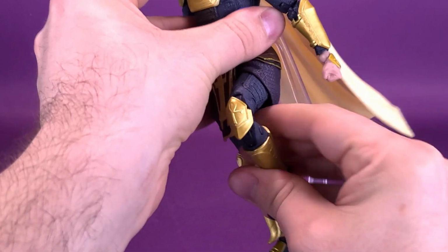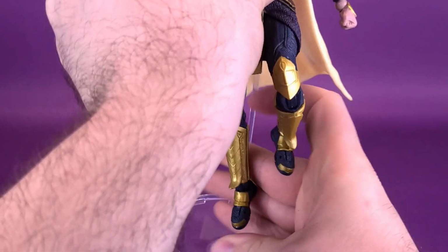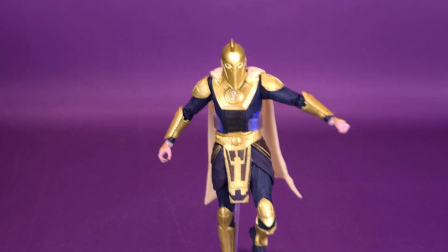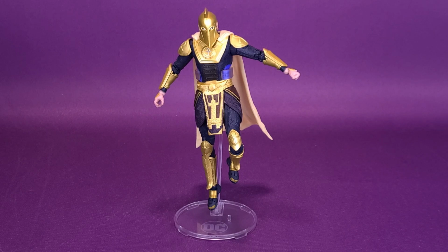And yeah, you can get a little bit more of an interesting pose. Let's just bend his leg a little bit. Straighten out his other leg. Bring out his arms. Hey, it almost looks like I know how to pose. Not quite, but at least it gives you an idea of what he looks like when you've got him in a levitating pose. And something I would definitely consider more so with a character like Dr. Fate, not something I would consider with, say, the likes of Batman. So I like the fact that they included that.